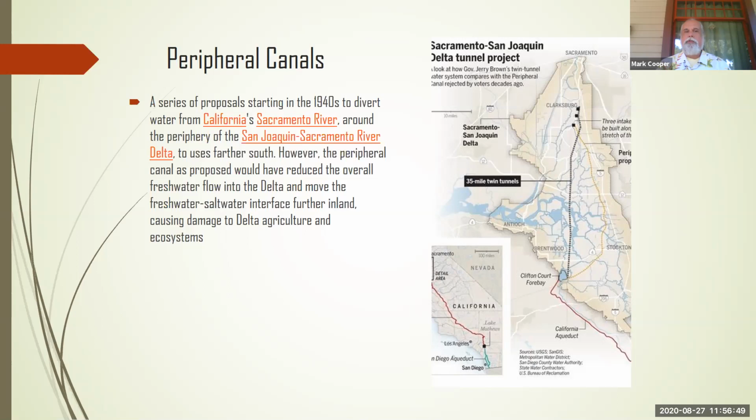Now, I want to give you this idea. There were proposals in the 1940s for peripheral canals, and the word peripheral means sides. And so the idea is to save the delta, they would divert the water up and around it in pipes. That's peripheral. And make these twin tunnels. And these twin tunnels then would keep the water from actually flowing into the delta. And the idea was that it would do less damage, although it's going to deprive the delta of some of its fresh water, making it more salty. And when needed, they said they can dump more water in the delta.